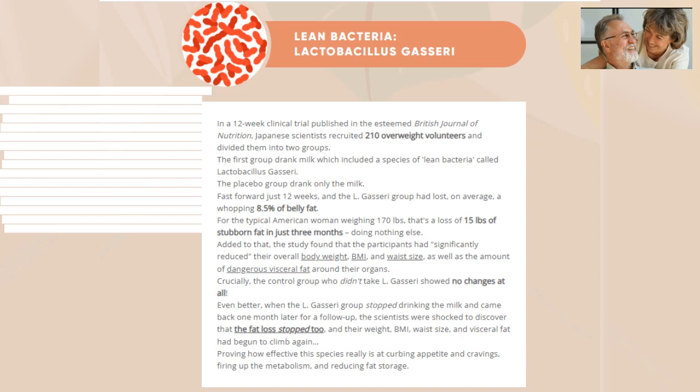Even better, when the L. gasseri group stopped drinking the milk and came back 1 month later for a follow-up, the scientists were shocked to discover that the fat loss stopped too, and their weight, BMI, waist size, and visceral fat had begun to climb again, proving how effective this species really is at curbing appetite and cravings, firing up the metabolism, and reducing fat storage.